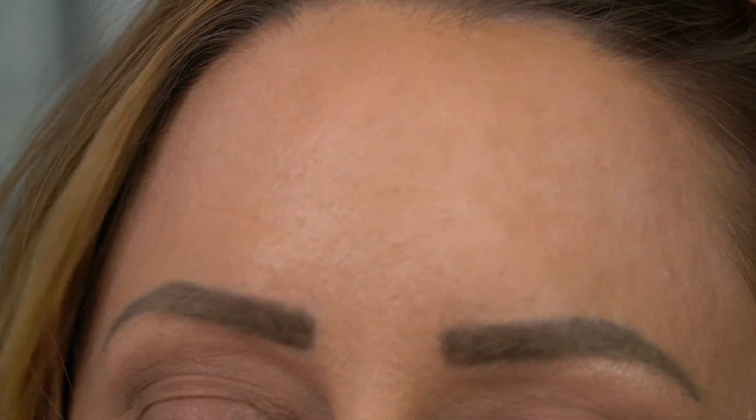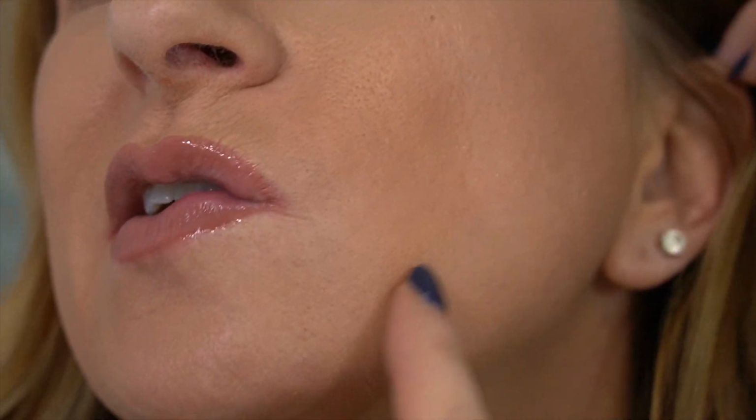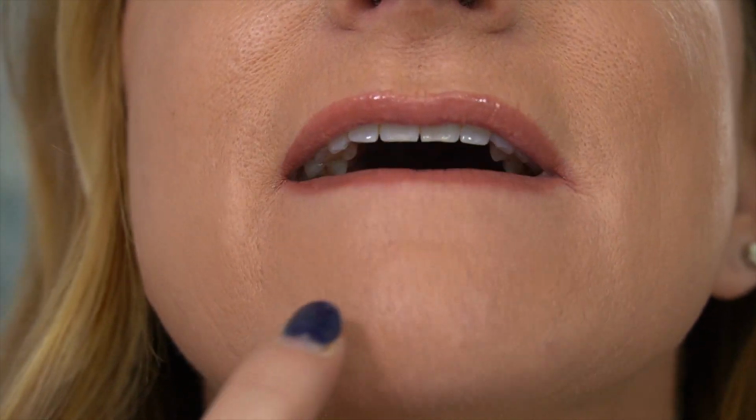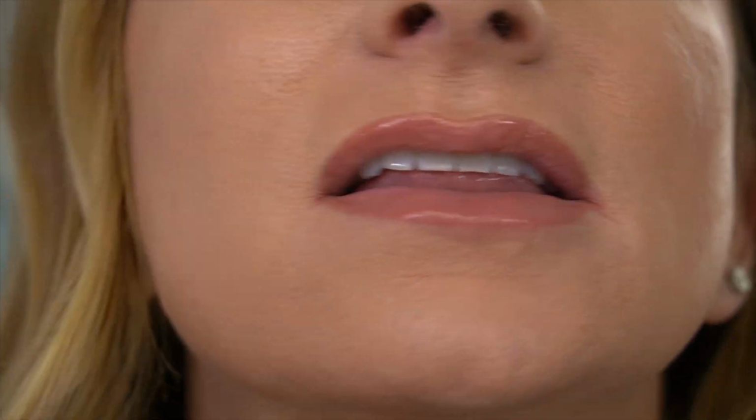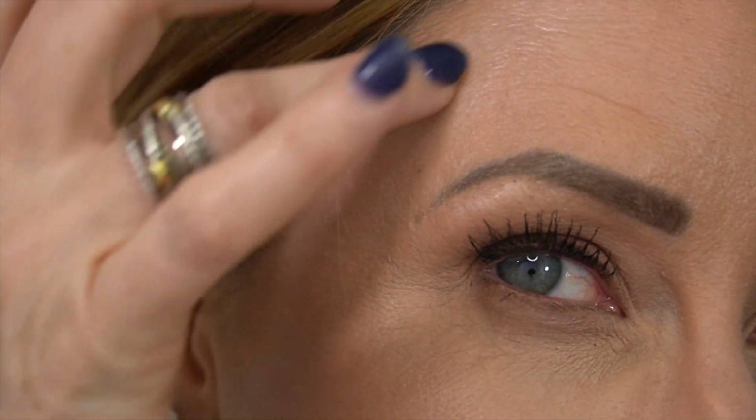Starting up at my forehead, this area here, still slightly broken through. I don't really see any breakdown through here, a slight bit here and here. My chin looks good. Usually I have like a line that separates there. I don't see any of my sunspots. A little bit in through this area, but probably from touching my hair.